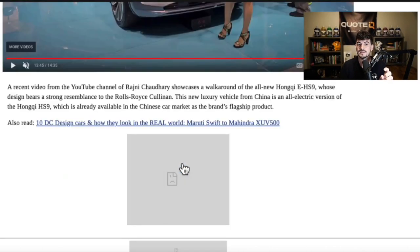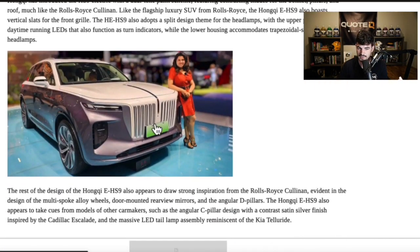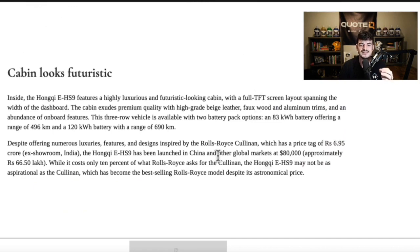Let's get down to the price. So up here it's stated that it's 10% of the original. I'm not sure how much a Rolls-Royce goes for. I think it's like $300,000 to $500,000, somewhere around there. So for it to be 10%, it would have to be $30,000. This says that this Hongqi HS9 has been launched in China and other global markets at $80,000. So technically, not really 10%. The Cullinan would have to cost $800,000 for that to be the case.